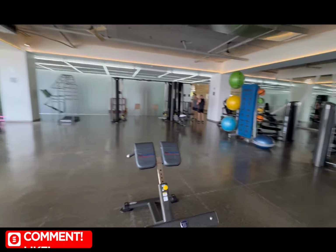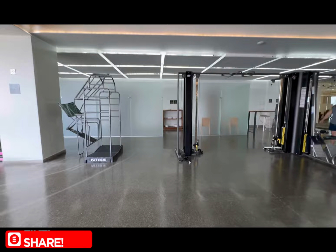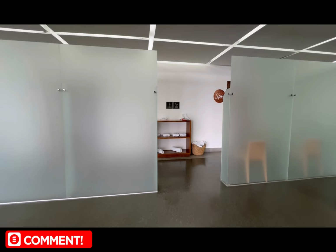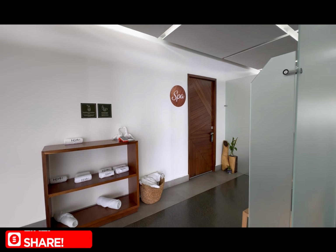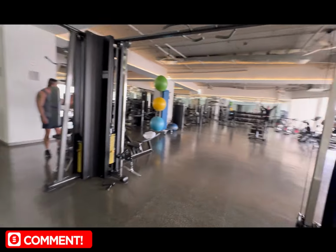And then, so you're in the gym, hanging out here, you've got a whole cable system, and then back behind here is where you're gonna find the spa, which I just mentioned, all of those details. So now that you guys have had a chance to see, and I'm not gonna go in because I don't know if they have people in there, but now that you've had a chance to see this amazing gym and all the amenities, let's get into a quick recap.